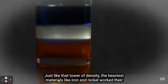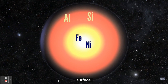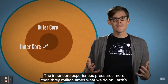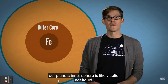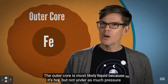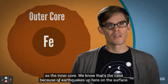Just like that tower of density, the heaviest materials like iron and nickel worked their way to the core. The lighter materials like aluminum and silicon stayed near the surface. The inner core experiences pressures more than 3 million times what we do on Earth's surface, which means that despite being as hot as the surface of the sun, the iron in our planet's inner sphere is likely solid and not liquid. The outer core is most likely liquid because it's hot, but not under as much pressure as the inner core. We know that's the case because of earthquakes up here on the surface.